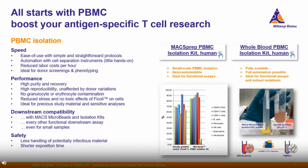The kit is actually optimized for very small blood samples, so 1 to 10 milliliters, that will be easily processed in 25 minutes, and you will get highly pure PBMCs. The kit is also semi-automatable with our Multimax Cell 24, so you can isolate PBMCs from a higher number of samples and then use the PBMCs in any functional downstream assays.